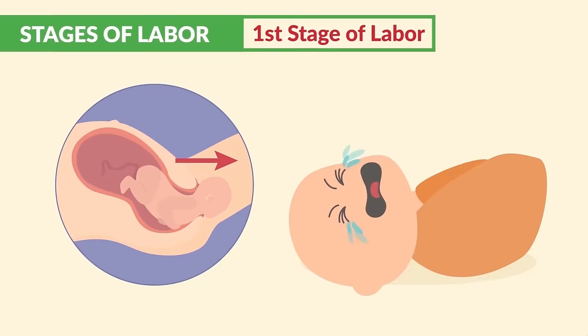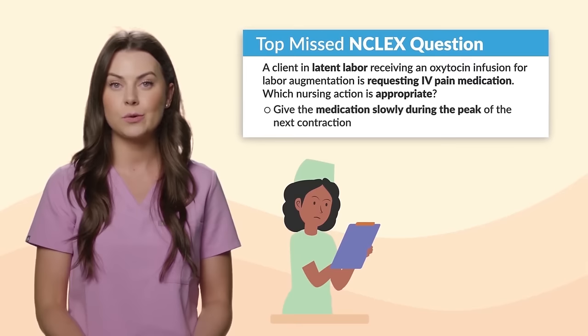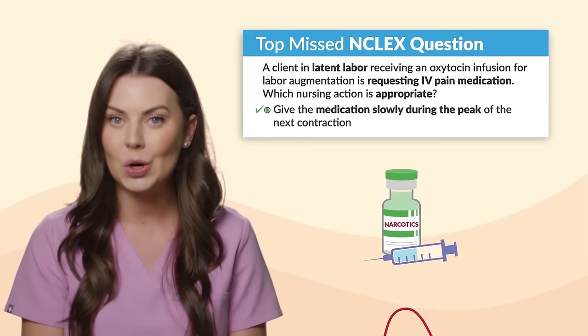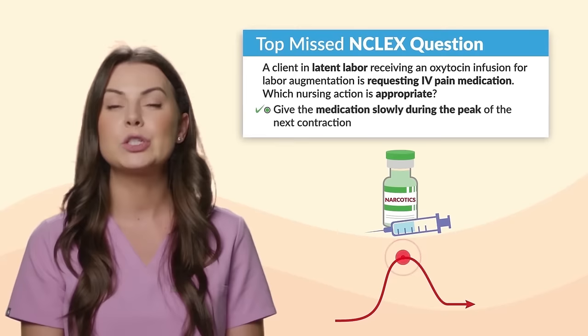Now for a top missed NCLEX question. A client in latent labor receiving an oxytocin infusion for labor augmentation is requesting IV pain medication. Which nursing action is appropriate? So we want to give the medication slowly during the peak of the next contraction. Remember those key terms, slowly during the peak of the contraction. This is to decrease respiratory depression in the baby.